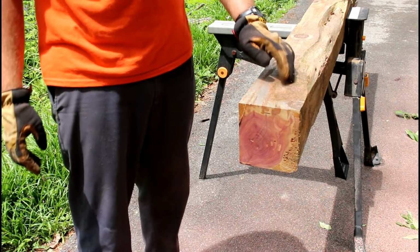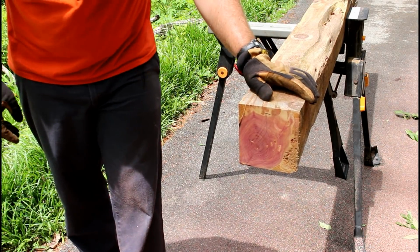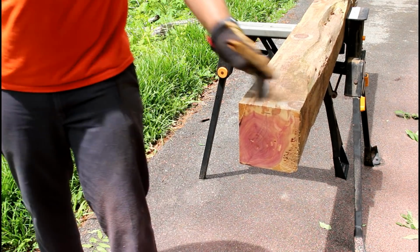Thing's fun to use. That's just like having a sawmill in your hands. John Walton would definitely have wanted one of those.